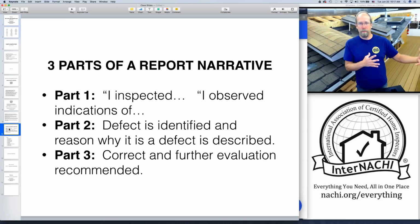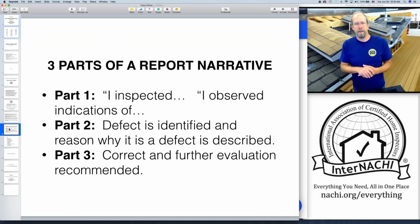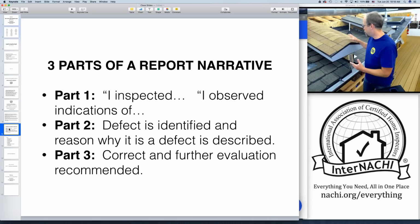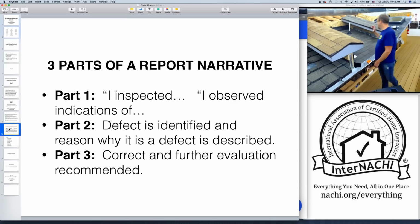And we'll go over that in just a second. So the first part of that narrative would be, I did this. I inspected it from this area, from this vantage point. I got on the roof, or I inspected it from the crawl space. You identified that is a gas-fired heating system or a 3-tab shingle roof. So it's all about inspecting. And the second part is identifying that it's a defect or not. So if it's, that, actually, can you see that? It's actually a toilet plunger. So that's a defect, right? I described the defect.